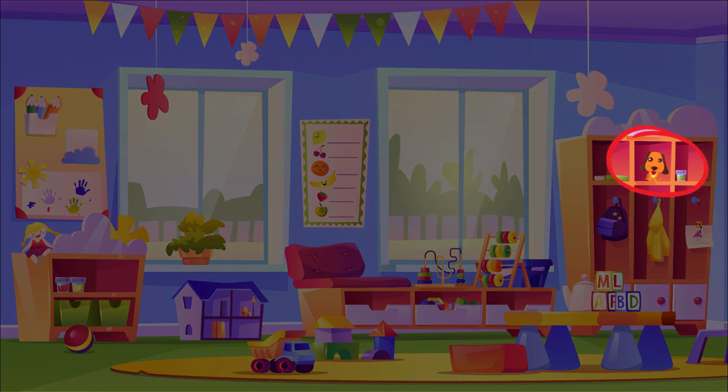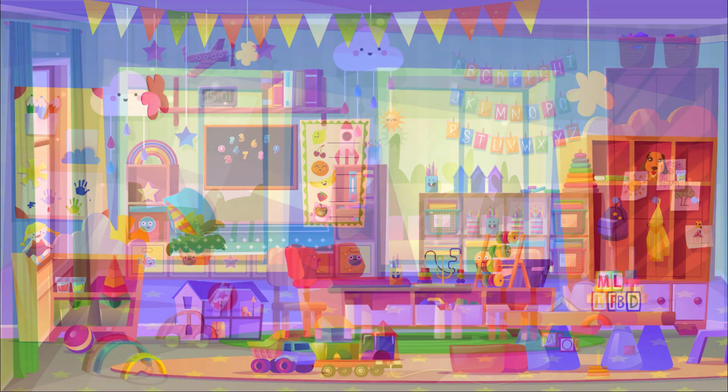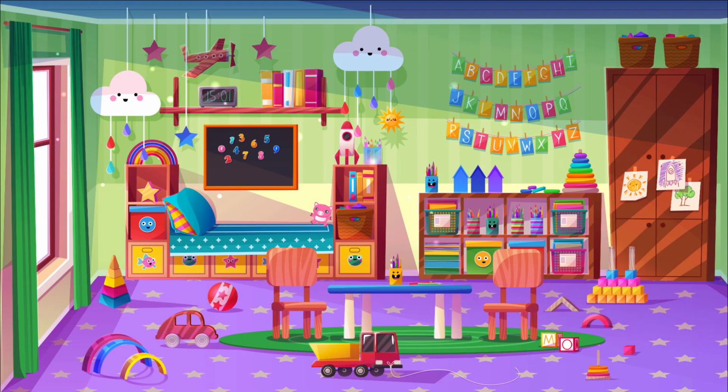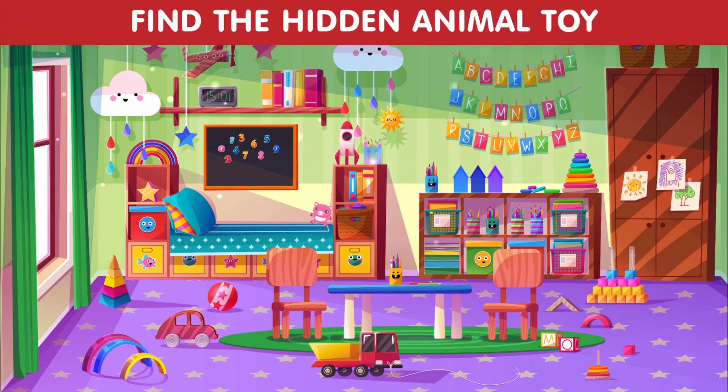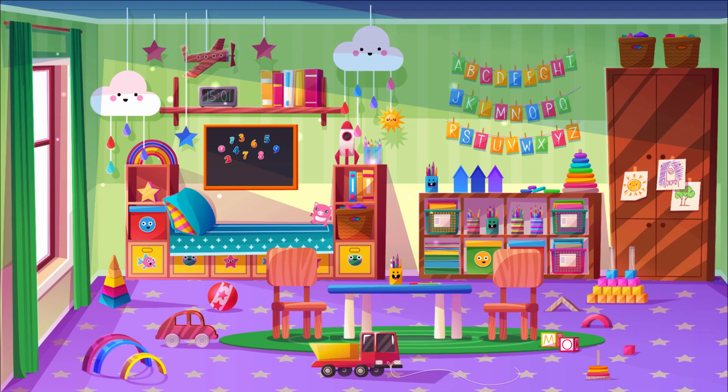Incredible work! If you found the hidden stuffed animal, you're true toy detectives. But hold on tight. We've got more scenes to unravel. Navigate the next bright room. Check behind books, explore the shelves, and unveil the hidden toy in 10 seconds.